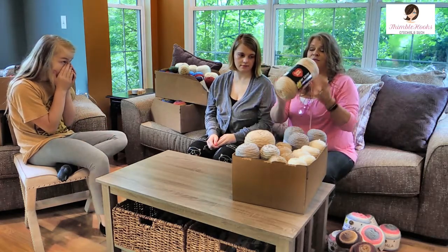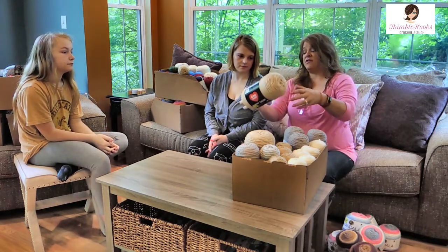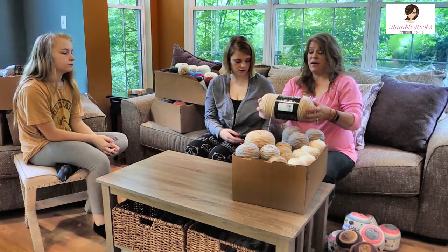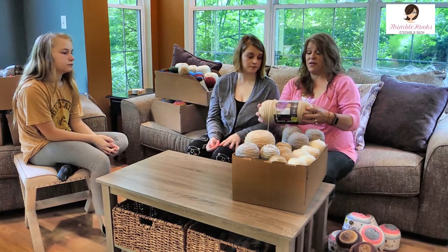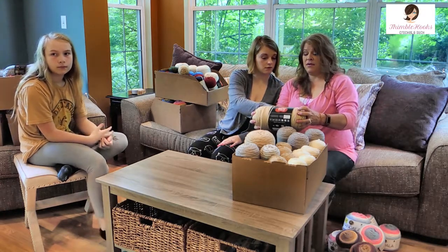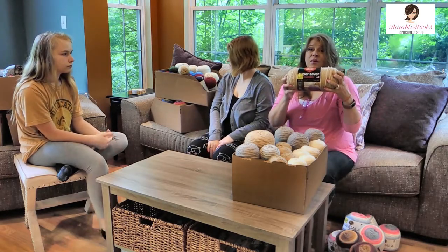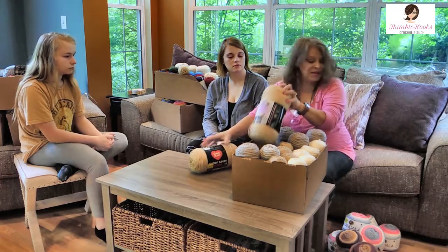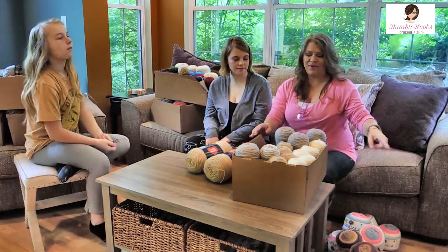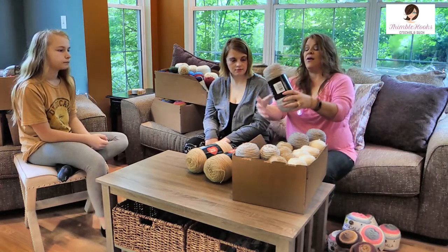This is all Red Heart Super Saver, the jumbo ones. You can do almost anything with these. It's just a never-ending skein of yarn. I always forget how long this is. It's just crazy how long this is. There it is, 744 yards. It just keeps going and going and going. And I have two of these. Three! There's another one! One over yonder. Goody! There's one over there too. That's so fantastic.